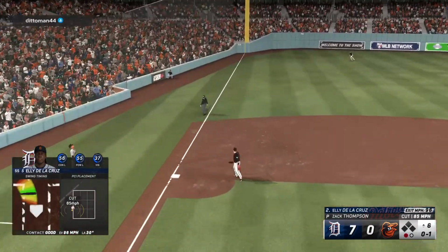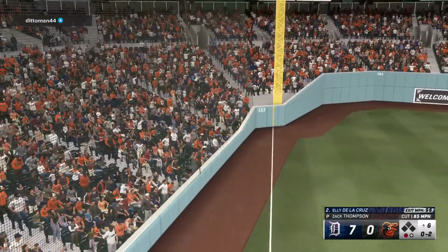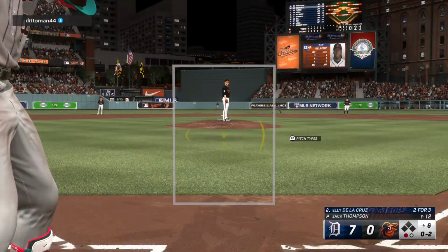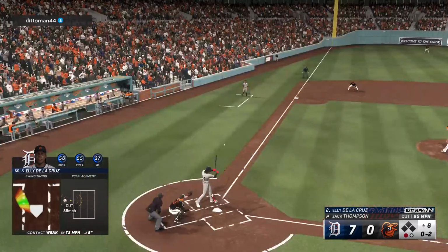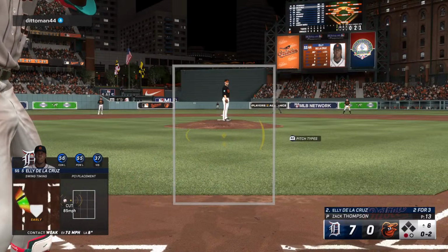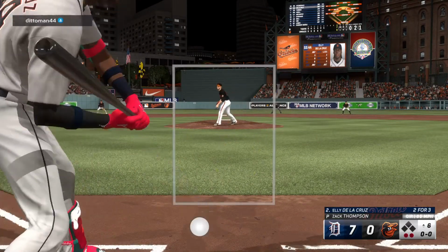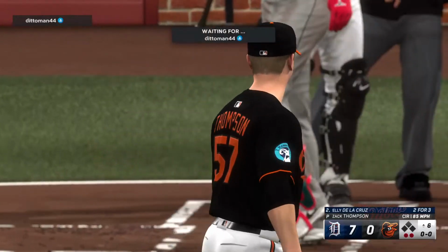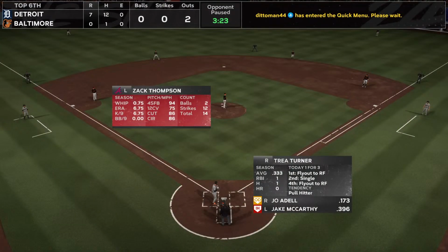He swings and fouls one off. Kicks and deals. Knocks that one away, and we'll do it again. Got him. And there's two away. Two outs, bases empty. Trea Turner with a chance now.